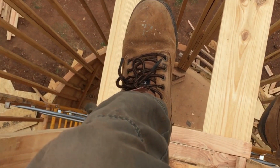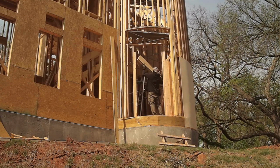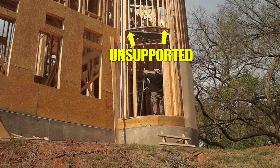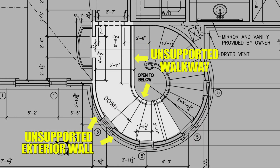On the in-between days when the crew wasn't there, I continued to work by myself. I still had 2 framing problems to solve. I needed to hold up this piece of exterior wall, and I needed to support a floating interior walkway that connects to the top of the stair.